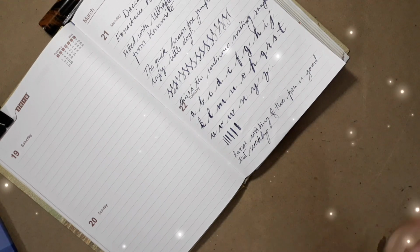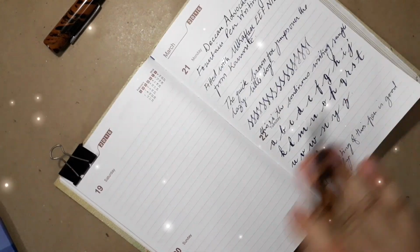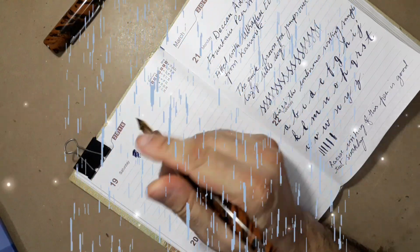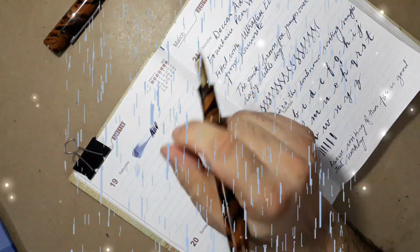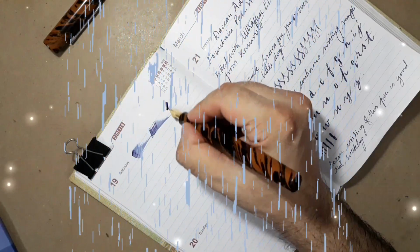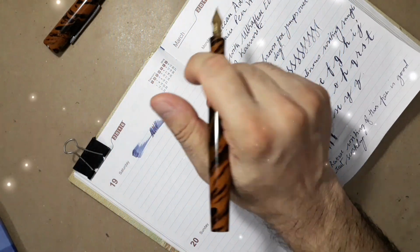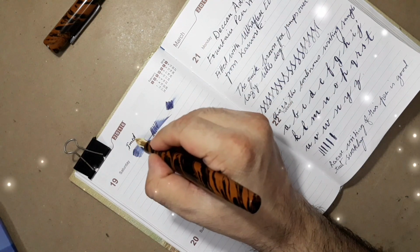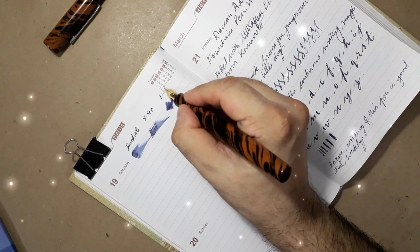So, as I have told you that this pen is a wet writer, let's check the wetness test. You can see how wet it's writing. This is the immediate, this is the 5 second, and let's wait for 10 seconds and then we'll check. So this is the immediate, 5 second and 10 second.